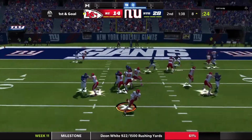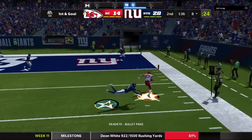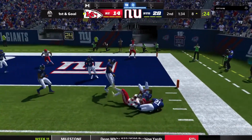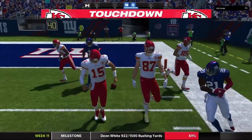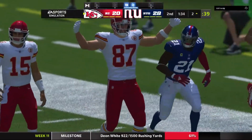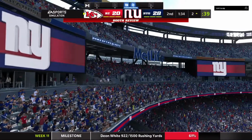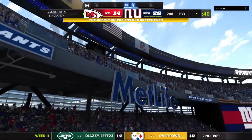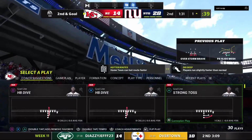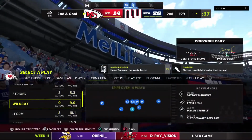They fake the give. Now Mahomes. To the right side, it's Kelce. And in for the Chiefs touchdown. Travis Kelce, his 2nd touchdown on the season. And the Chiefs are able to get this back within a touchdown. And now, as with every potential turnover, they're going to take a second look at this just to make sure.